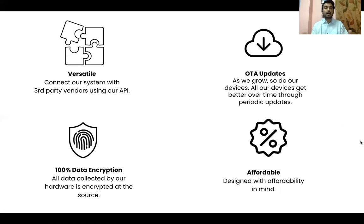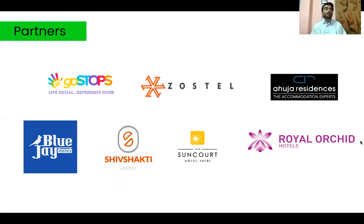These are some of the partners that we are working with. Cumulatively, we are working with around 120 properties in India at this point in time, and going really strong. It just slowed down a little bit because of COVID, and like you all know, most commercial properties were not operating. But still, we have around 120 properties under our belt. In each property, there are around 30 to 40 meters.